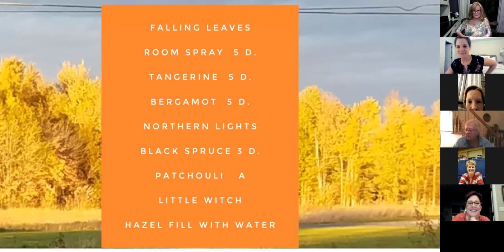Okay, falling leaves. This is one that I made up last year. That's the pumpkin spice recipe. You could use the same recipe as what I just gave you, but if you're going to use this size bottle, I'd cut all the oils in half.